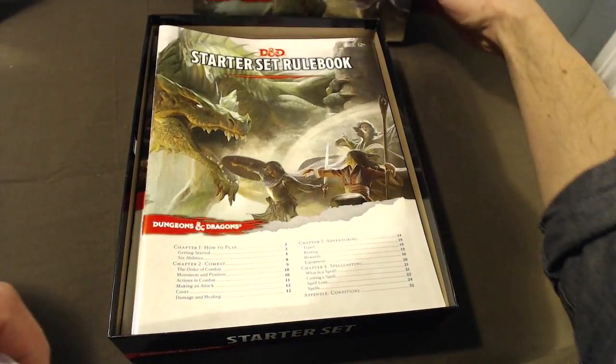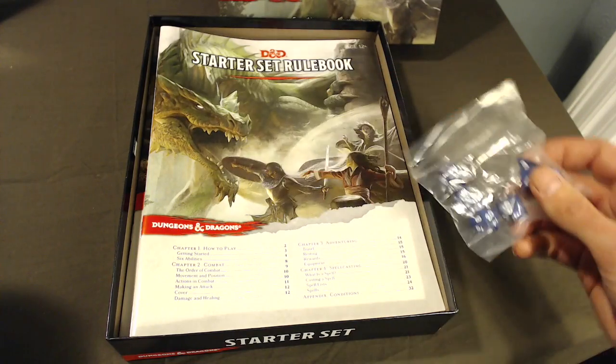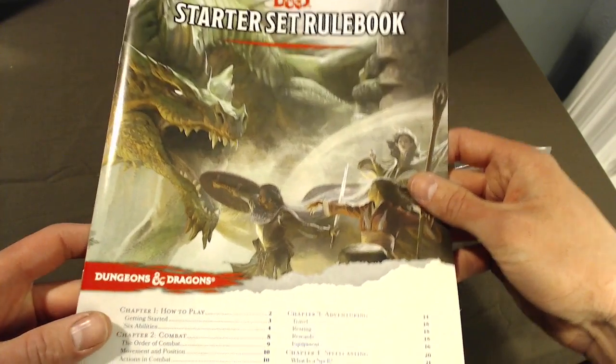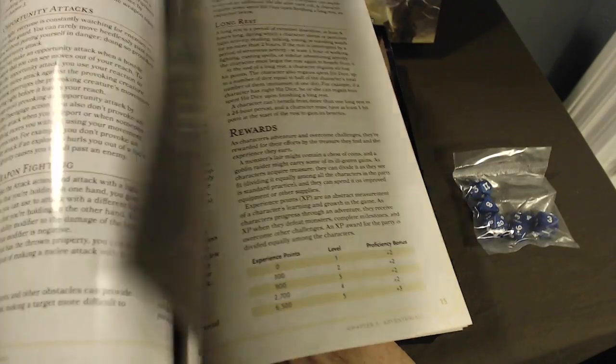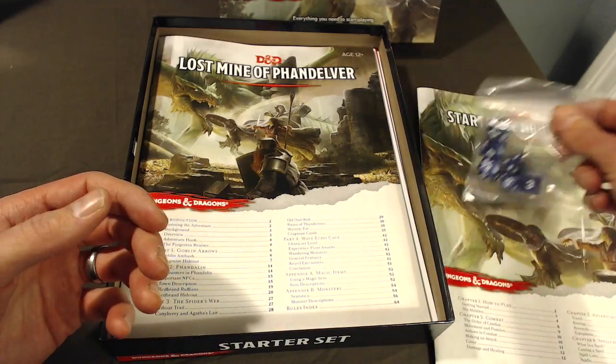So what you get in this is everything you need to start playing the world's greatest role-playing game. All right, and so we've got a bag of polyhedral dice here. We've got a starter set rulebook, which is basically an abbreviated version of the free PDF, and it does have a little bit of art and some flavor text and such. But it's basically the free PDF without character creation stuff. All right, so it doesn't have how to create a character because the starter set comes with pre-generated characters.